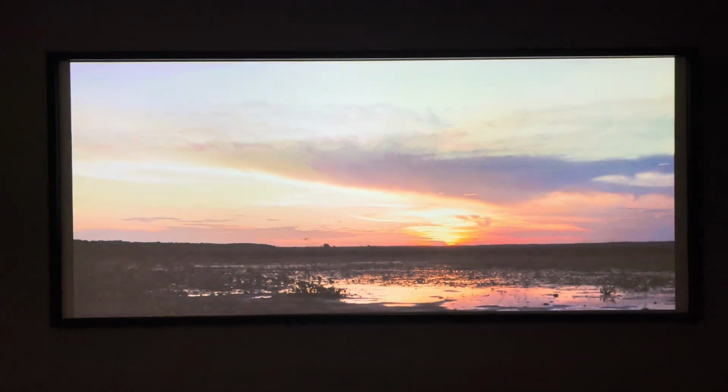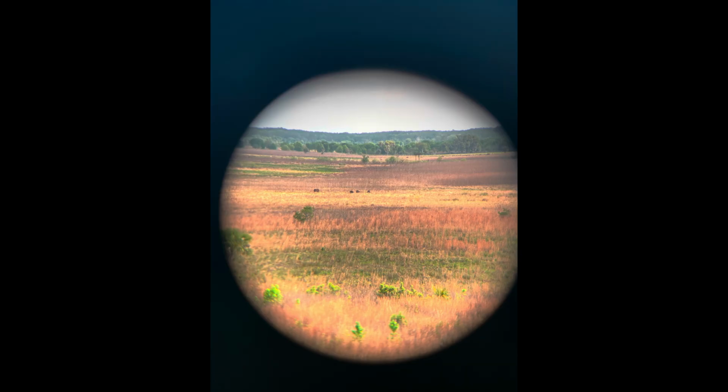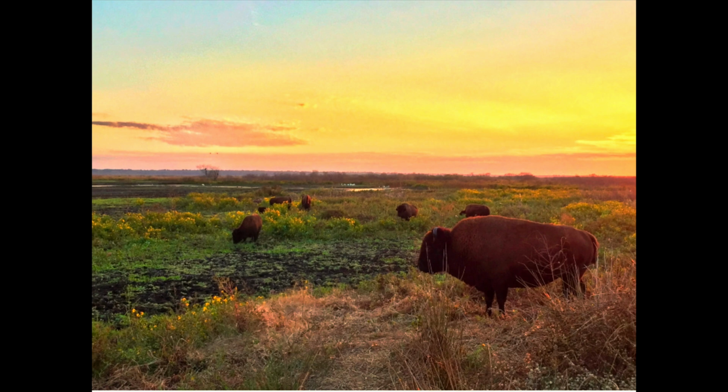But when you walk out back, they have an observation tower where you can view the bison. They don't have viewers there. You have to look through your own, which we did here. We can see about the distance. They don't look quite as good as this. Hard to see, but equally as good.